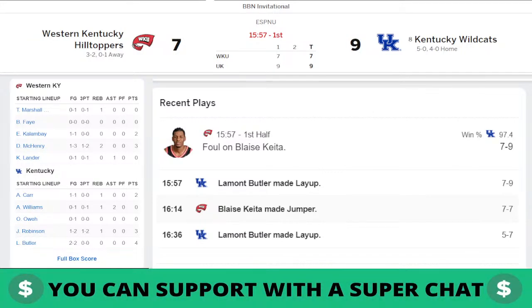15:57 to play first half. Kentucky 9, Western Kentucky University 7.